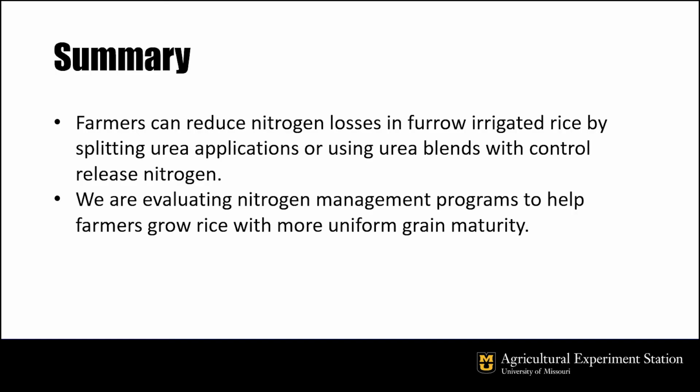In summary, farmers can reduce nitrogen losses in furrow irrigated rice by splitting urea applications or using urea blends with controlled release nitrogen fertilizer. We are evaluating nitrogen management programs to help farmers grow rice with more uniform grain maturity.